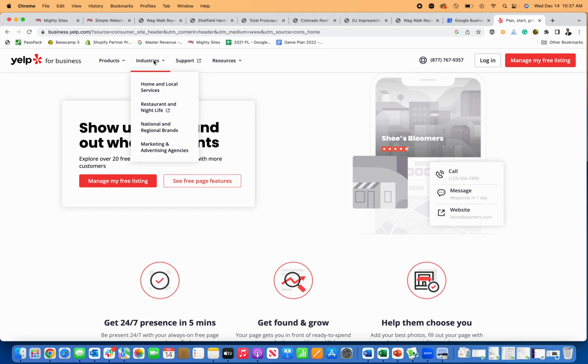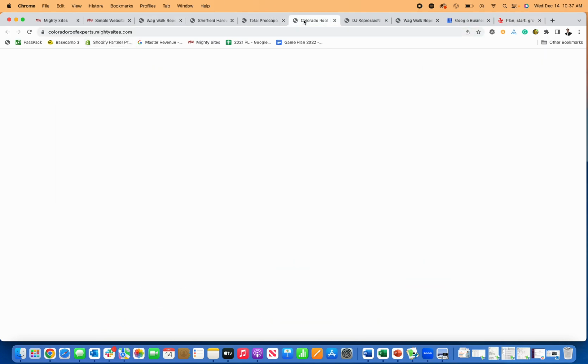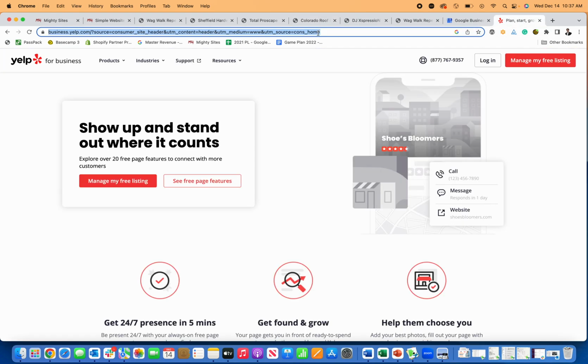Again, if you look at a Yelp profile, let me actually just search for one of these business names so I can see it, Colorado Roof Experts.